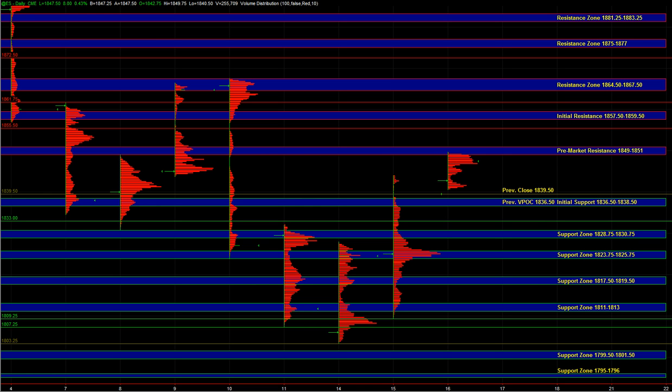Now, we could still get a little bit more of a pullback. It doesn't mean that a break of that zone puts sellers in control short term. We could come down to 33, and really the key zone to kind of maintain this short-term bullish structure is going to be 28.75 to 30.75. That's the spot that buyers must absolutely defend if this short-term momentum to the upside is going to remain intact. So 36 half to 38 half is a potential long spot on first test.